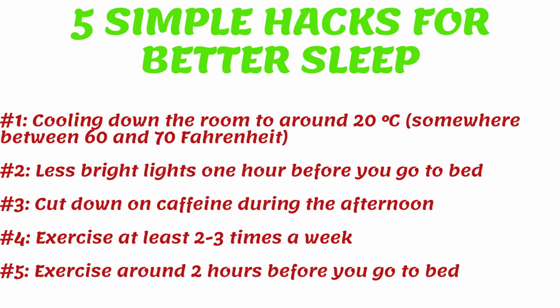Of course, there are also people who like to have the room a little bit warmer, perhaps like 22 degrees Celsius, which is then around 70 to 80 degrees Fahrenheit. Some people like it even cooler. You just really have to figure out which temperature is the best in order to sleep. For me, for example, it is definitely around 20 degrees Celsius. Actually, sometimes it is even lower, let's say around 19 and a half.